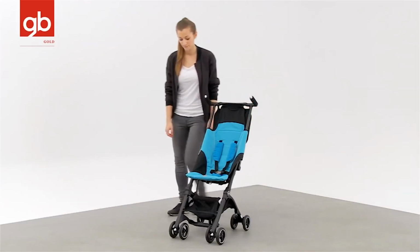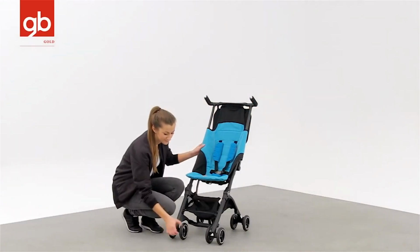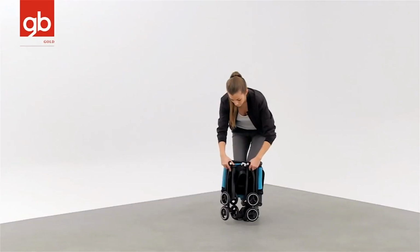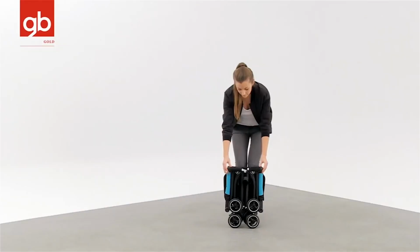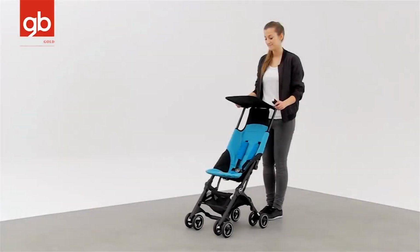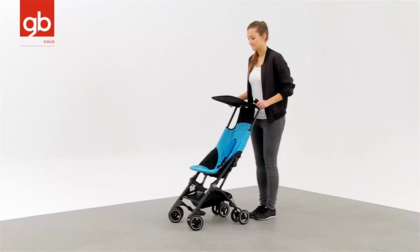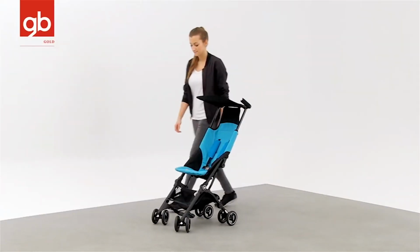It's perfect for trips by train, plane, or simply running around the urban city. You can also put this in the corner of your house and it stands up on its own. It's designed with a simple 2-fold system. The stroller becomes a compact handbag-shaped package. It also has an automatic fold lock for security and storage.